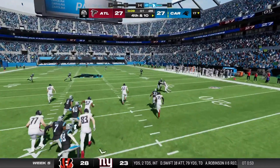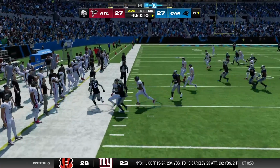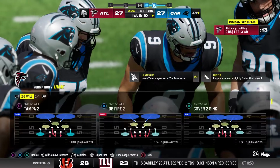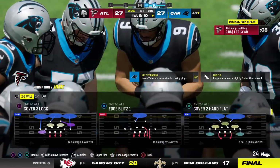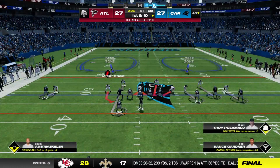On is the punter, Hecker, as he gets this one away. And he'll take it just outside the 40. And he's able to get this one out closer to midfield across the 45. Call it an even 40-yard punt. 7, though, on the return. And it will be the Panthers' ball, 1st and 10.